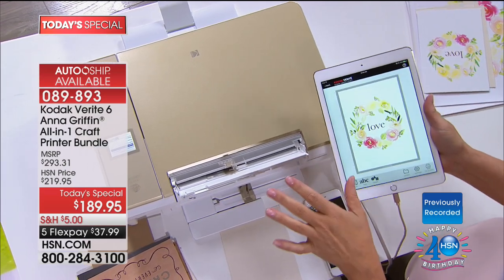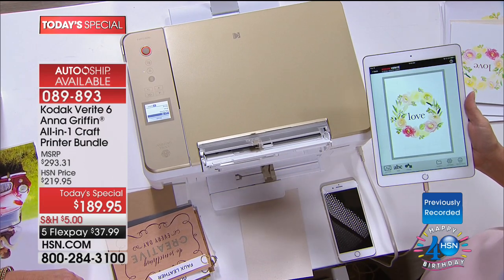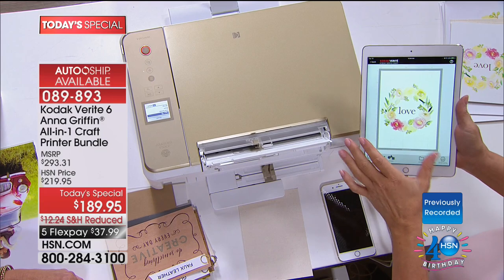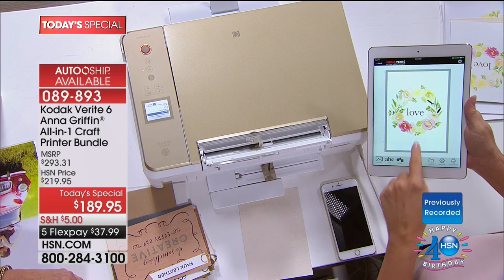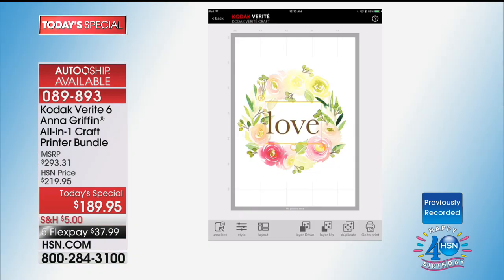I'm holding my iPad just so that you can see. The app belongs to the devices, so it belongs to the iPad, your tablet. This is the app, the Kodak Verite Craft app. This is where my art is, but you can also scan. It has an art and design function where you can scale. I typeset this little word love, and I put it inside the beautiful painting I had already scanned, and all I want to do is go to print.